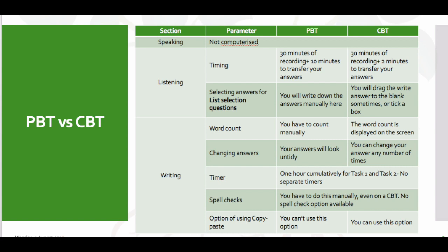Now, changing answers in writing is something that most of us find difficult or challenging. If you have written an idea and you want to change it, it's going to be challenging if you have written a PBT. Whereas if you write a CBT, changing answers is much simpler. You'll just have to delete and change your answers. Your answers look the same. They don't look untidy at all. And you don't have to worry about your handwriting here. If you have an issue with your handwriting, and if you feel that your handwriting is not really sufficiently good, you can probably attempt a computer-based test.